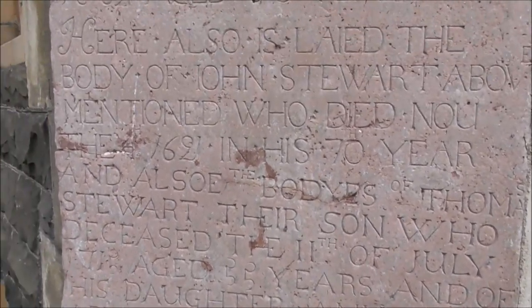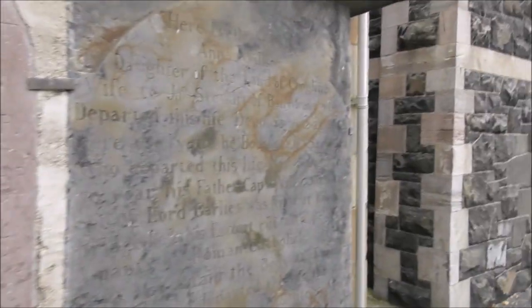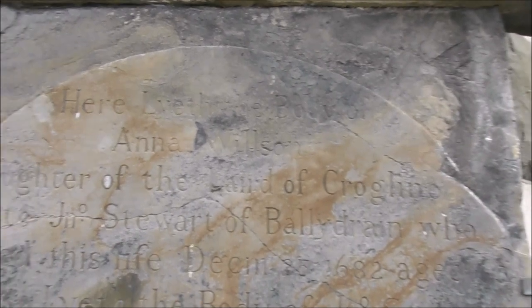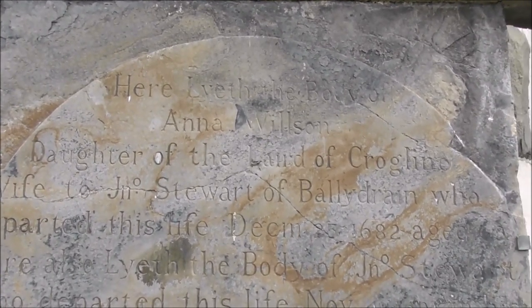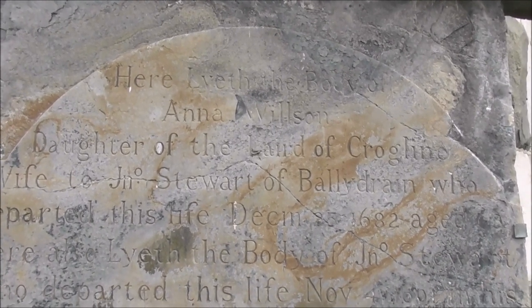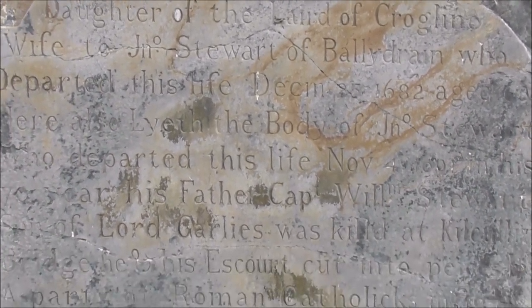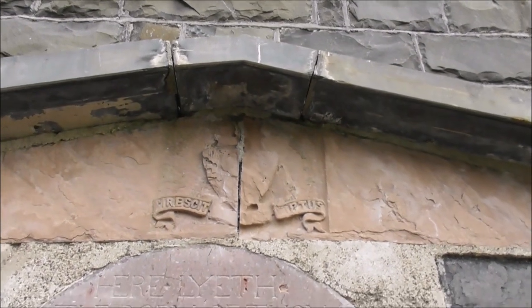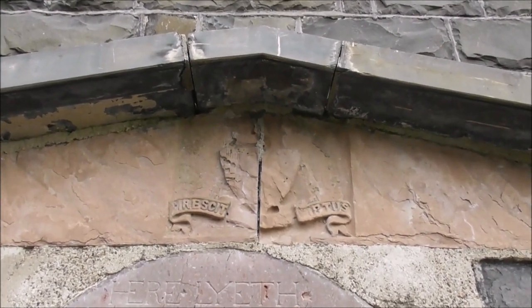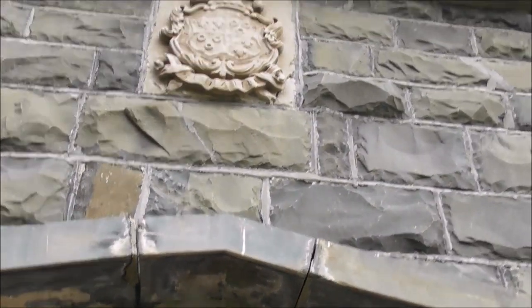I think that's maybe 1691, I'm not too sure. Looks like a 2. And who's this? Here lieth the body of Anne Wilson, daughter of the Laird of Crumline, wife to John Stuart of Ballydrain, who departed this life December 1682. So there's a lot of history here. And there's a crest. And there's another crest up here.